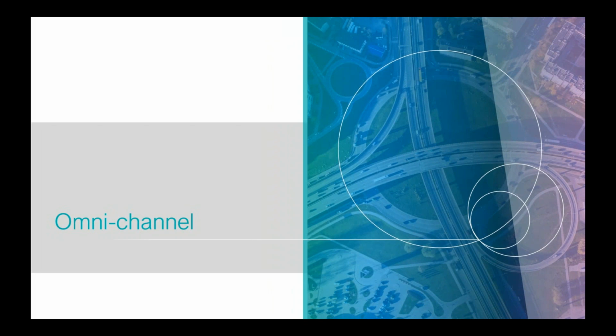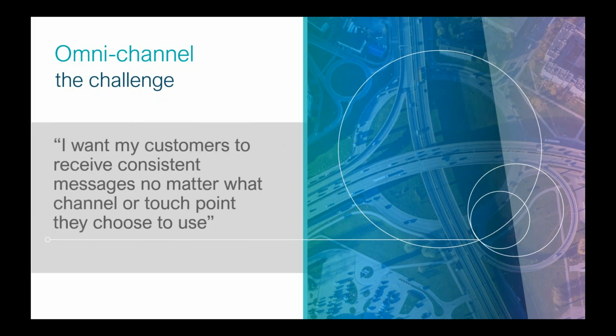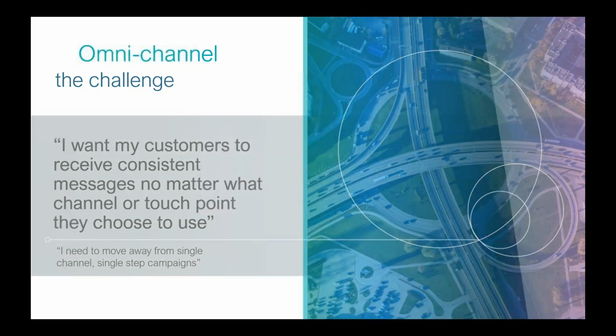Next one we can think about is omni-channel marketing, and you'll have heard the phrase, the challenge is to ensure that we send our customers consistent messages no matter which channel or touch point they choose to use. So we want to make sure that a customer who's interacting through our app is getting just the same offers and just as good an experience as somebody who's choosing to use our email campaigns and click through to our website, for example. So determining the messages appropriate for the customer and then delivering them through all of the touch points. And for sure, we want to move away from single channel, single step campaigns. We want it all to be rather more pervasive.